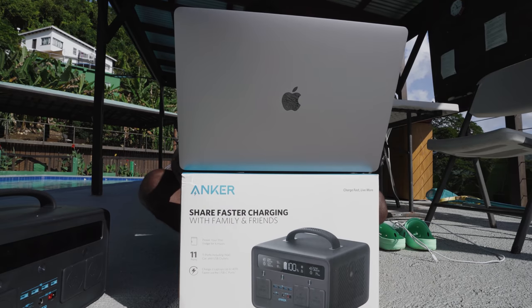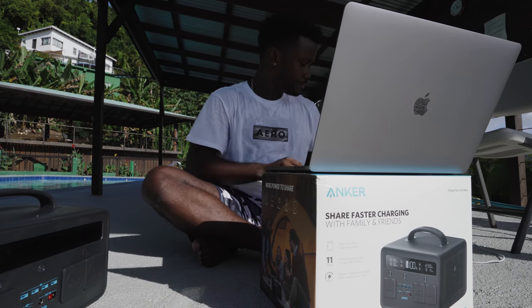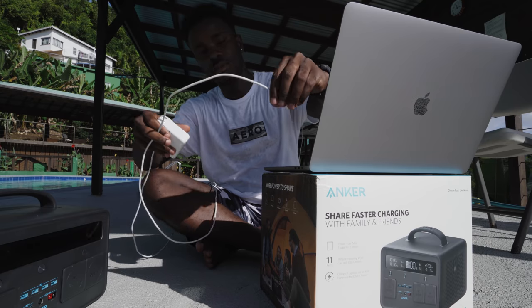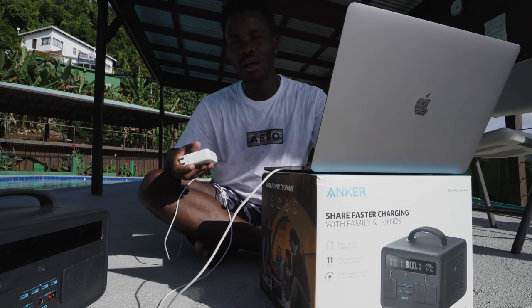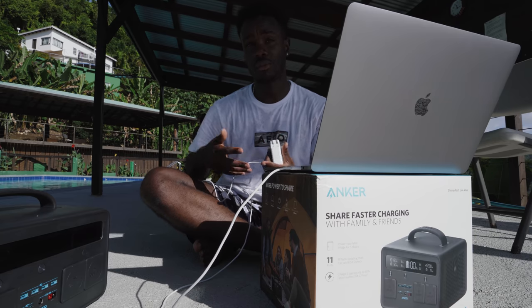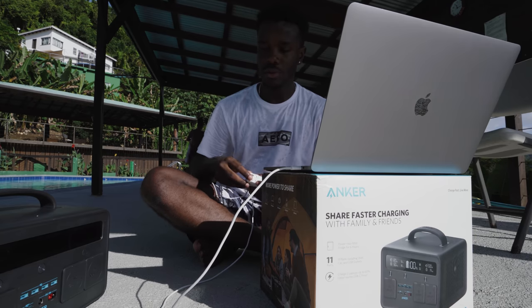Now, not all the time do you have a plug close by. So the power bank gives you the freedom of being able to do that. Of course, if you have a loss of power, electricity or whatever the case is, and you still need to work or still operate your Wi-Fi box, you can always plug it in.